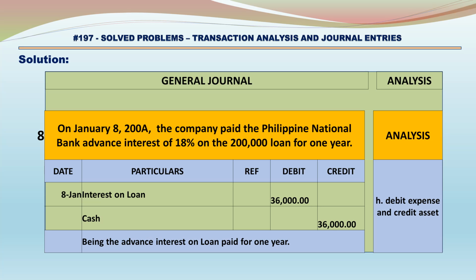8. On January 8, the company paid the Philippine National Bank advance interest of 18% on the 200,000 loan for 1 year. Interest on loan debit 36,000, cash credit 36,000, being the advance interest on loan paid for 1 year. Analysis: debit expense and credit asset.